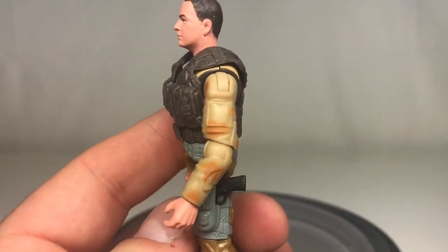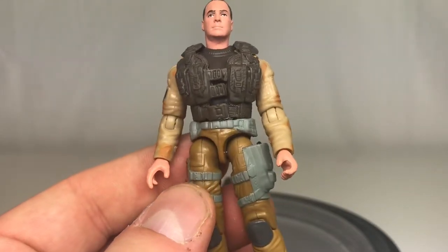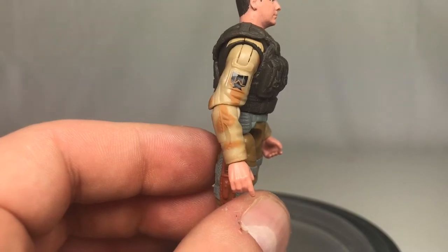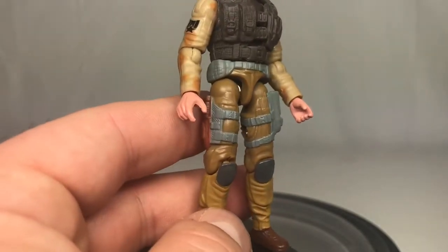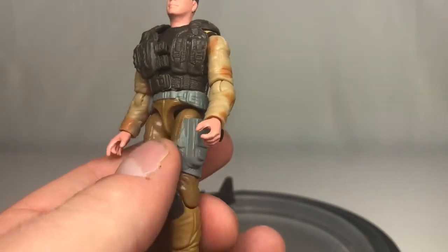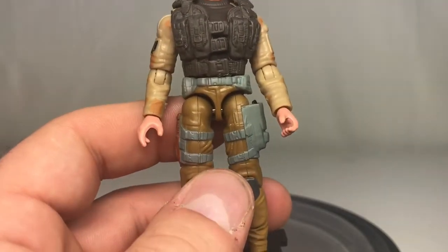Flipping around the other side, you just have a blank pocket. Underneath, you just have a greenish shirt. You do have a tan with some darker tan camo going throughout. Then you have some brown pants. You have a knife on this side, and a gun holster on this side, which we'll get to in a second. He does have some gray.